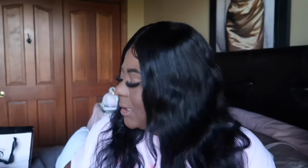It has a nice little spice to it. It's not so much like a gingerbread cookie, but just like a sugar cookie with a little kick to it, and I really do enjoy this. So I am going to be sad when this one is out of the collection, but I'm sure eventually I'll find something that I really like.